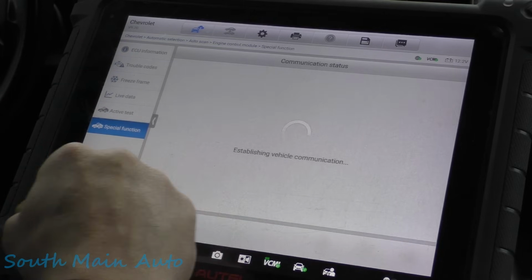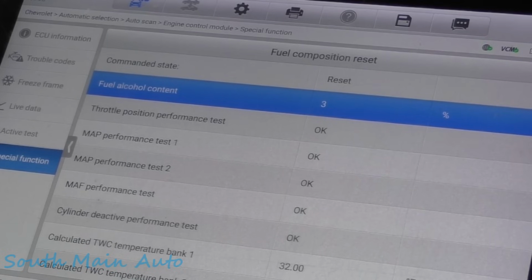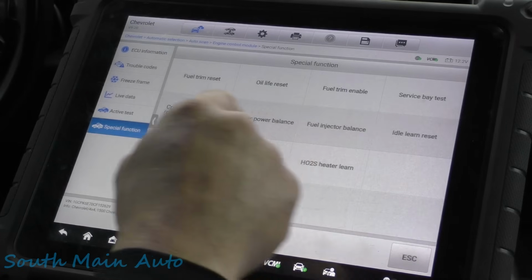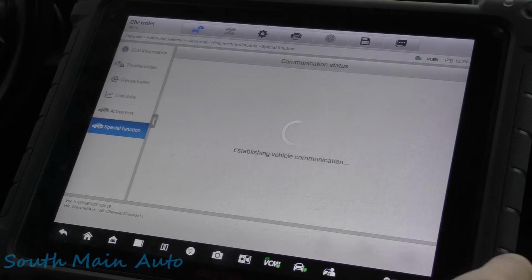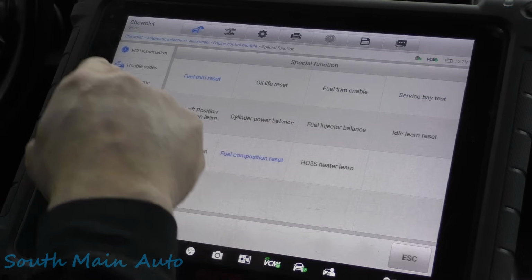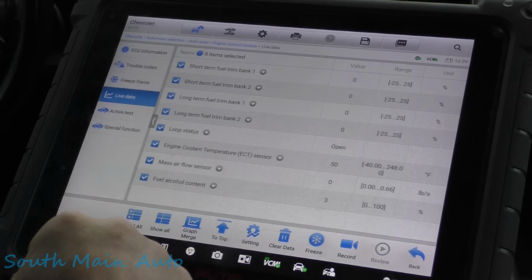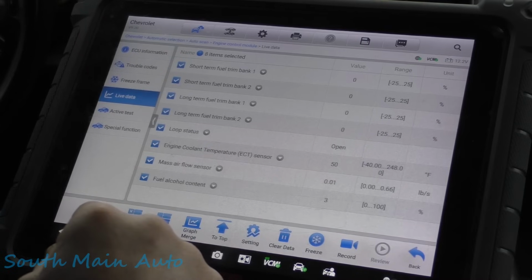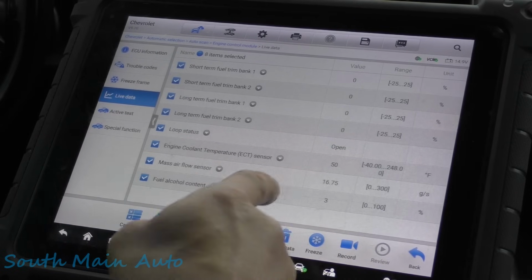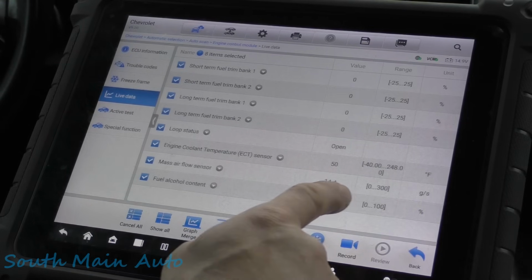We'll do fuel composition reset. Let's see here, right? Is that what we're looking for? We're going to reset that. We're back to 3%. Now we're going to back out of here. We're just going to reset our fuel trims. Looks like they already are because we did a composition reset. So let's go to live data. Let's go back where we were. It still has our PID selected. Let's go ahead and start it. And let's just see where our fuel trims end up, see what's going on, if there's anything funky with the mass airflow. There may not be, because our alcohol counter was off.